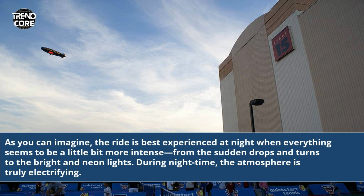As you can imagine, the ride is best experienced at night when everything seems to be a little bit more intense, from the sudden drops and turns to the bright and neon lights. During nighttime, the atmosphere is truly electrifying.